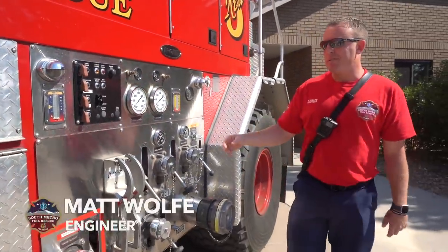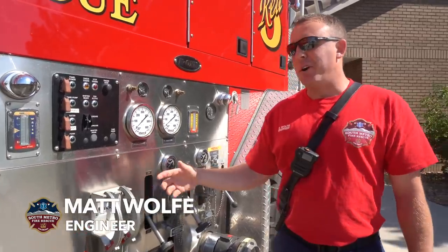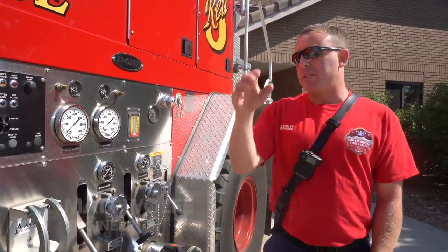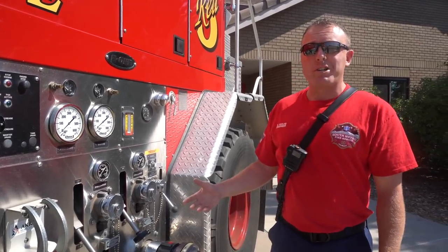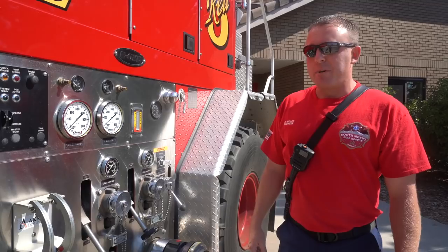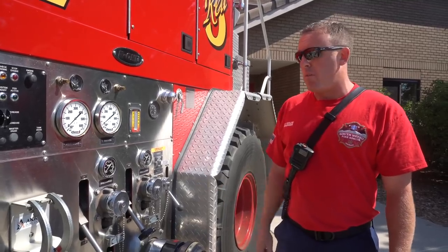This is the pump panel, exterior pump panel. It's very rarely that we're going to use this. We'll mainly be inside the cab. If we're ever out here using this pump panel, it's going to be for a long duration scene. For instance, that could be a large fuel spill that we'll be using a lot of foam.